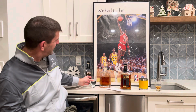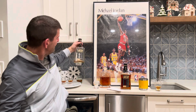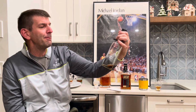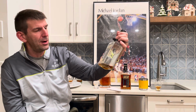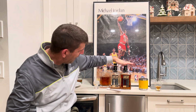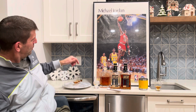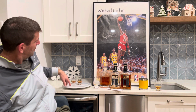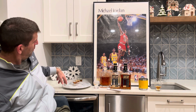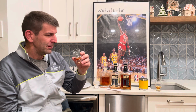So now, since it's the end of the year, I thought I would throw in a bonus. I have the batch A123, which is January, the first batch, January 2023, versus B523 in a blind. I got my little wheel here. Let's do a little spin. Let's see what this one is. Let's see which one's better, or if I can tell.